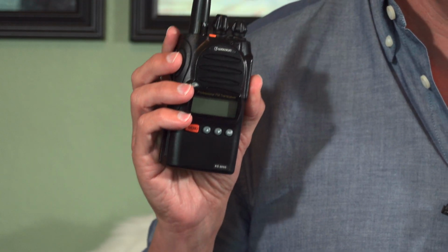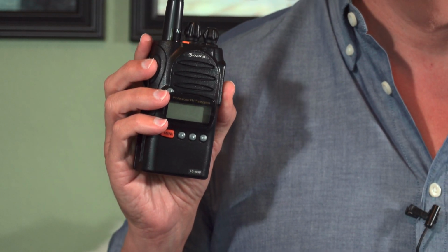I should point out that because this is a discontinued model, if you try to buy a current bubble pack radio, you will have a hard time finding anything that is 5 watts. Most bubble pack radios at Walmart these days are 3 watts or less. But double the wattage doesn't necessarily give you double the range. What makes the biggest difference is that the Wouxun has much better circuitry and a much better antenna.